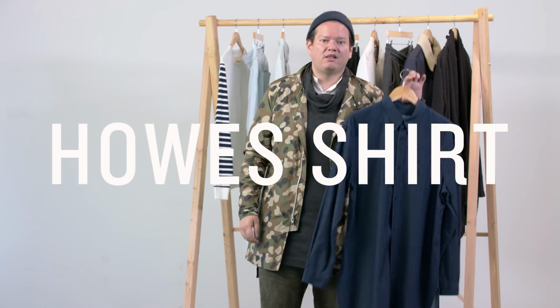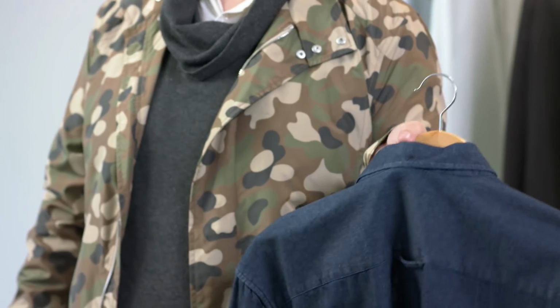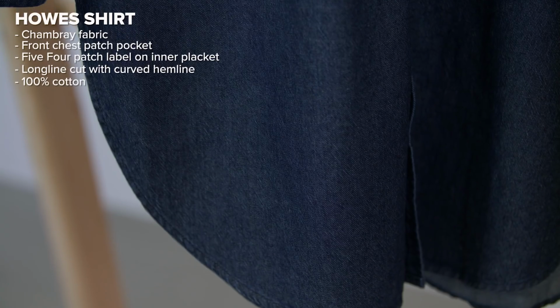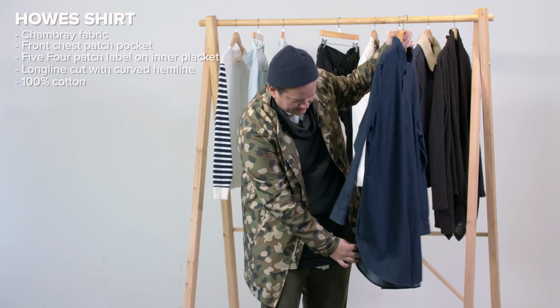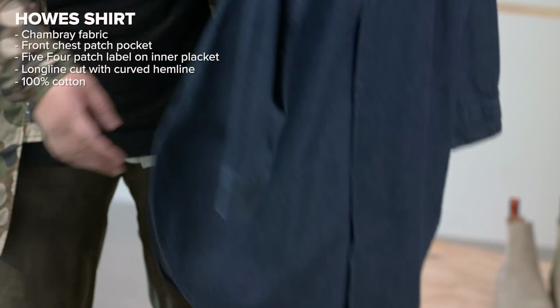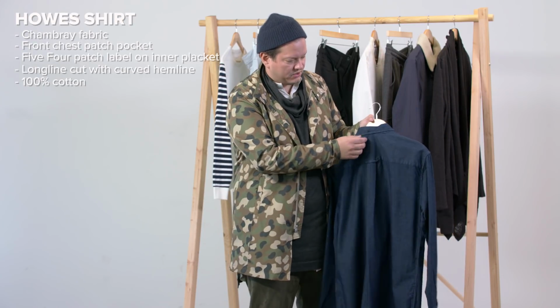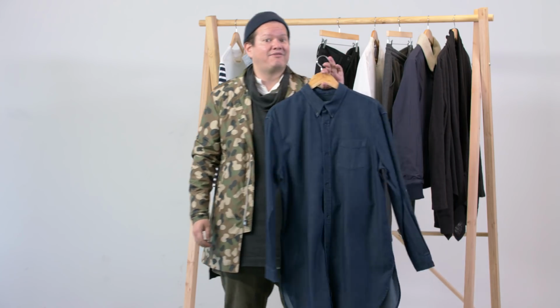The next style is the Howe's chambray long button-down. So again, I'm a big fan of long shirts, and this is a chambray that has that. It has a curved hem at the bottom, as you can see, a slight slit too that's curved as well. Features two buttons on the placket. Also a button on the back of the collar as well. This is one of the fire pieces.